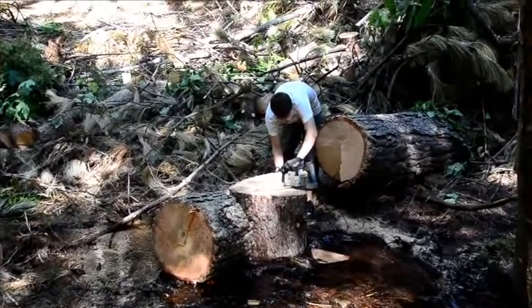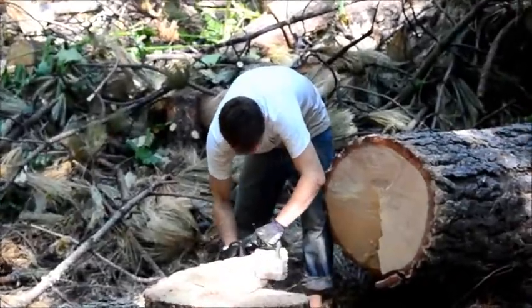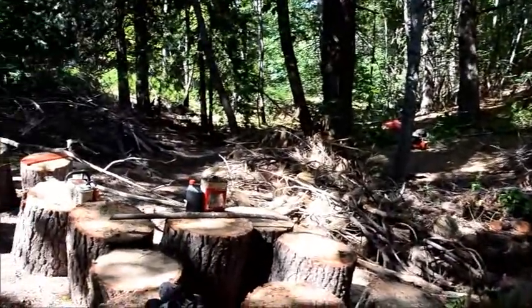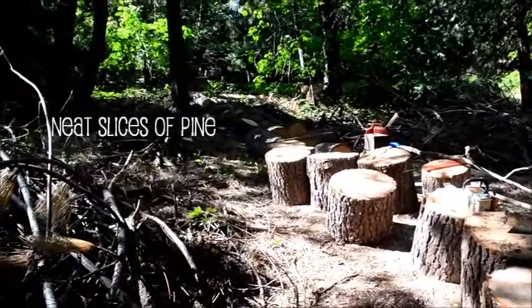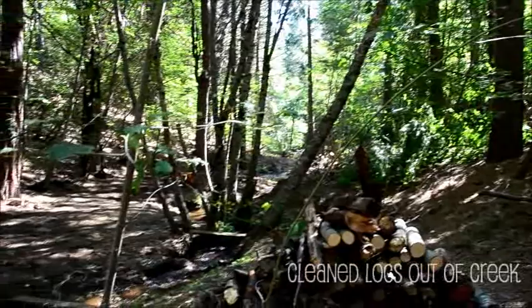Not pretty. And Vlad's doing a really good job cutting a nice flat top on these stumps so they can be little benches to sit on. We have tons of them. Yeah, we have so many benches. We can have a big show. And these are interesting. Lots of stuff to burn, chip, and lift.